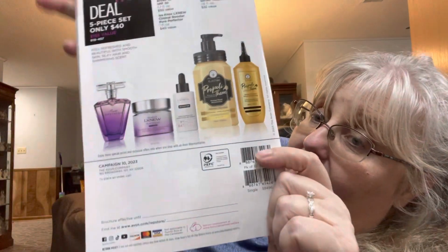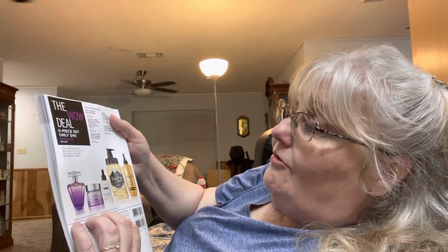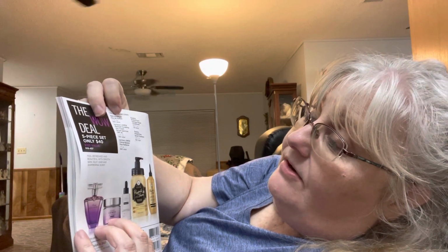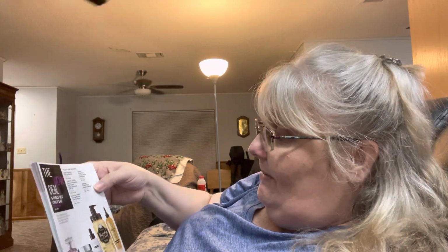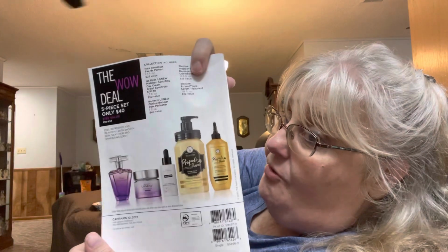And if you always look on the back of the book, just lately, we have a wow deal. This wow deal is a 5-piece set for only $40. It is a $155 value for only $40. You get one of our rare amethyst perfumes, 1.7 ounces. You get the Equinox LX New Platinum Sculpting Day Cream, 1.7 ounces. You get the Equinox Clinical Booster Pore Perfector, which is regularly $40. You get the Elastane Propylthera Damage Repair Conditioner, and you get the Elastane Propylthera Serum Treatment. All of that for only $40. That's an amazing deal, because that's $155 worth of product for only $40.